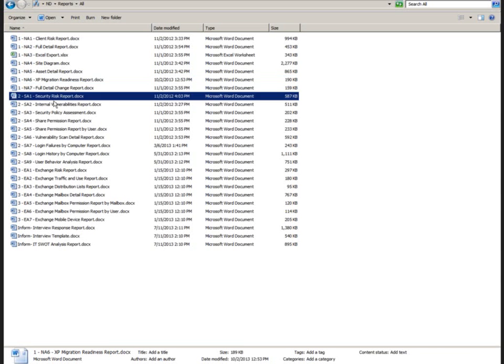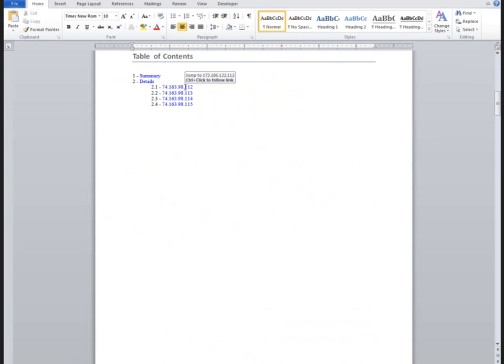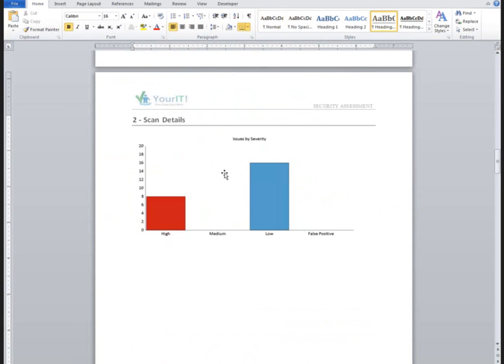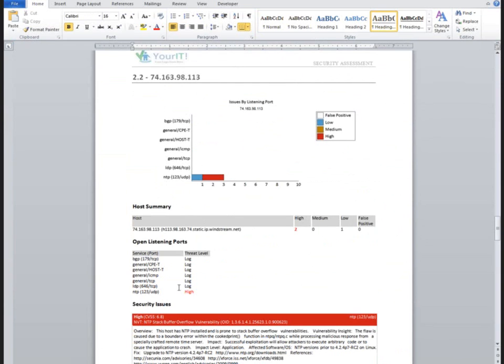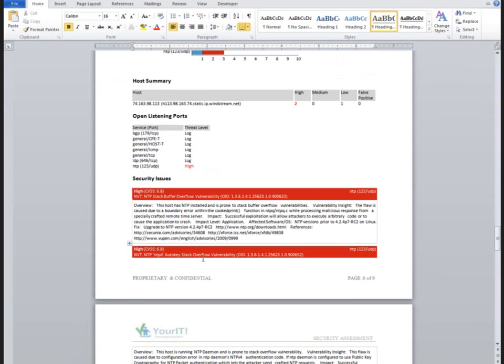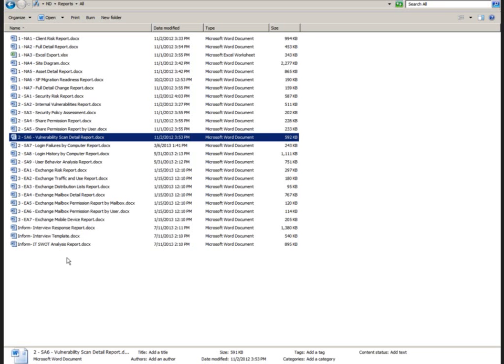In the security module, we're doing an external vulnerability scan, which is absolutely phenomenal, since a lot of tools don't have that, and even if they did, they're not putting it into very concise terms like this. Open listening ports, security issues, everything's color coded and labeled, and ready for you to do some remediation.